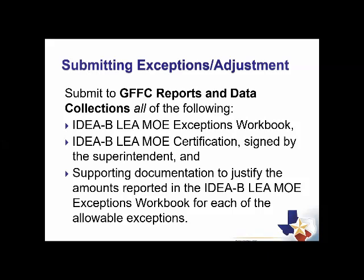So the exceptions workbook is posted on the IDEA B LEA MOE webpage. When districts get ready to fill out and submit the data, we would ask them to fill out the exceptions workbook, fill out the MOE certification signed by the superintendent, and provide any supporting documentation to justify the amounts reported in the exceptions workbook for each of the allowable exceptions.